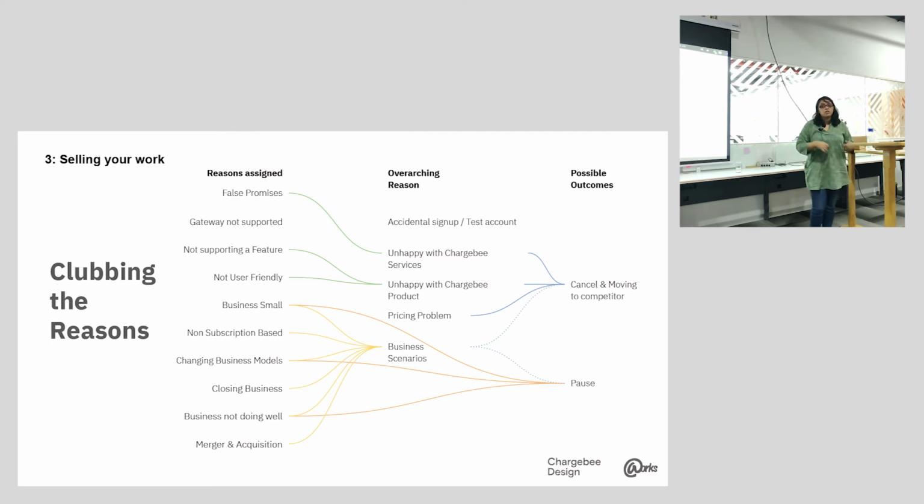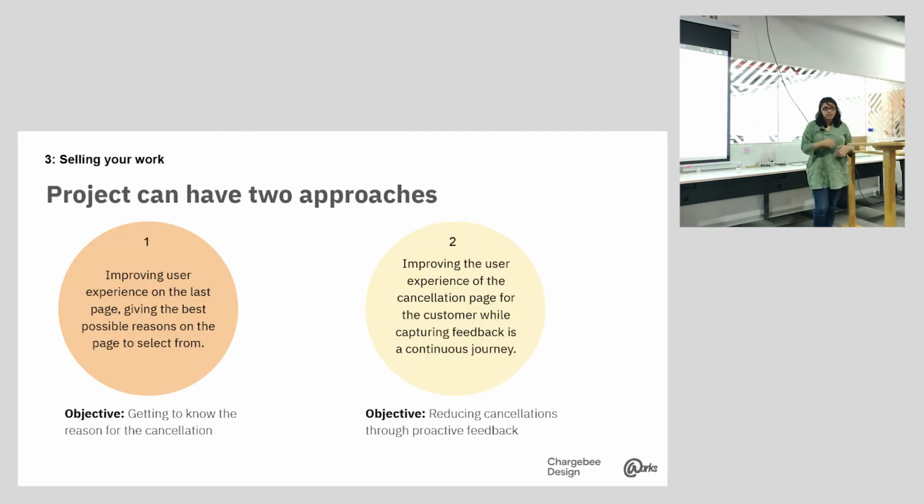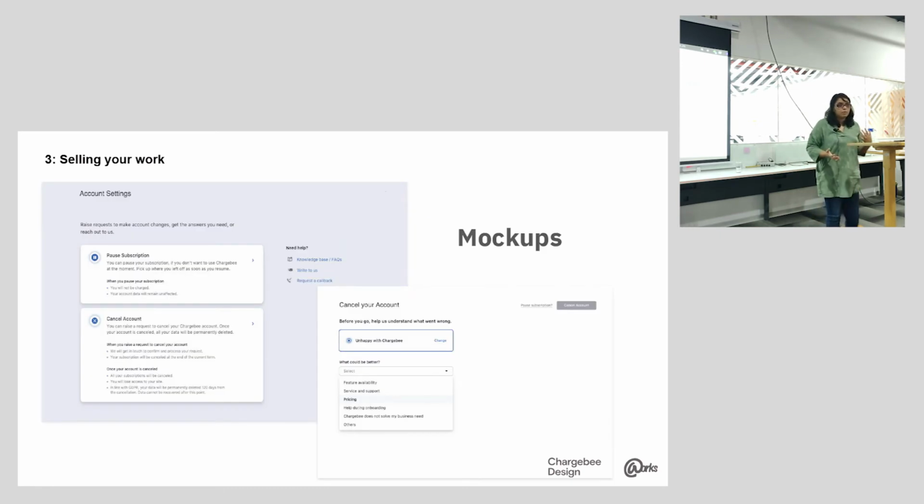And then we go on to the approaches we propose. The solutioning actually comes at the end, because we're setting the groundwork for how we got to our solution. Based on the different business objectives that we might want to achieve, we come up with different approaches for each business objective, and we also talk about their limitations. And then finally, we showcase our mockups and the flow that we decide on.